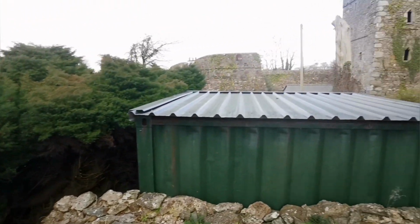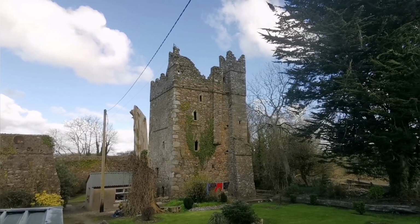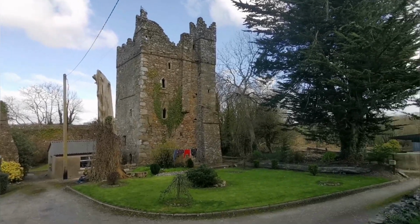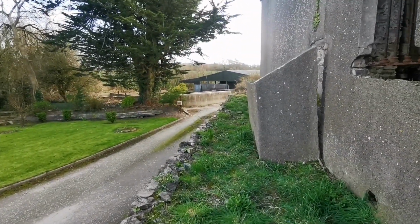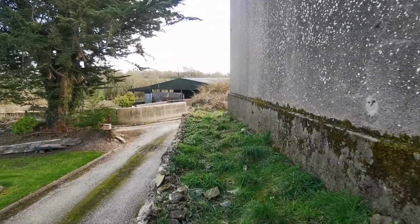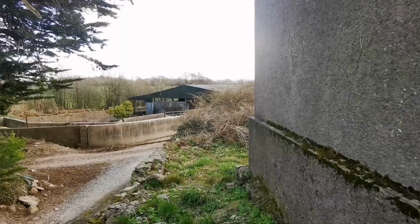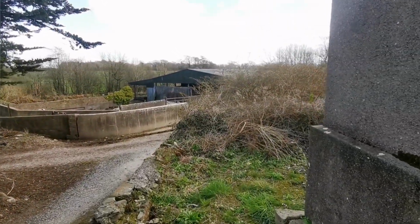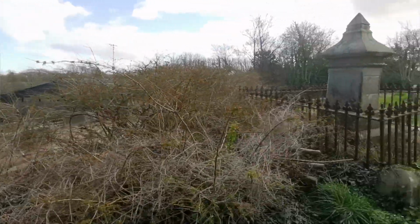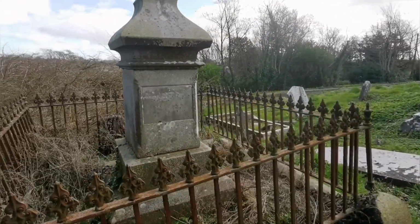Yeah, so that's the old 15th century tower house. Still stands today. Nice to see history still standing. So we'll go back along the back of the church here and make our way out around and read some more of these old headstones. There's actually a farm just there as well, so it's very close to people living in the area as well.